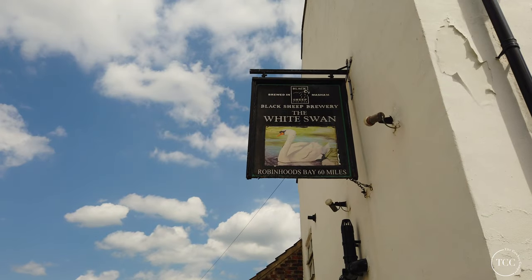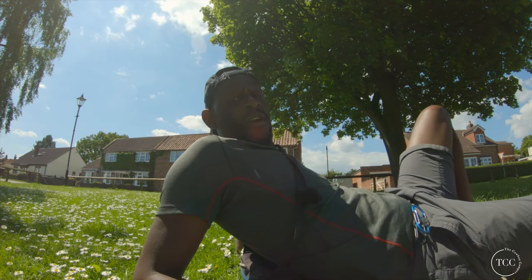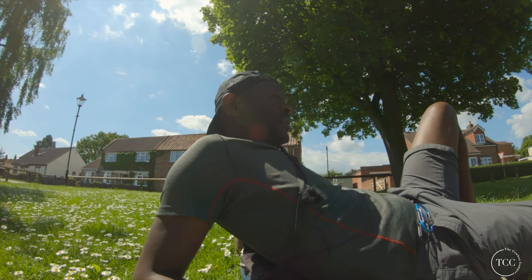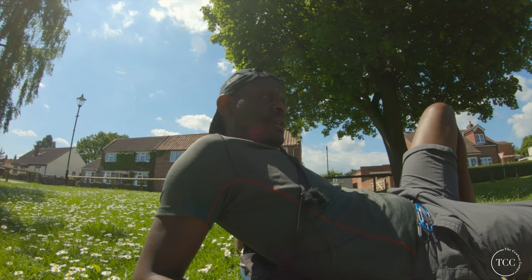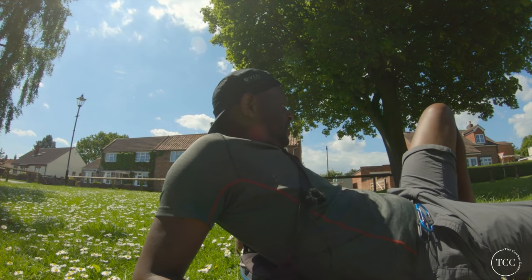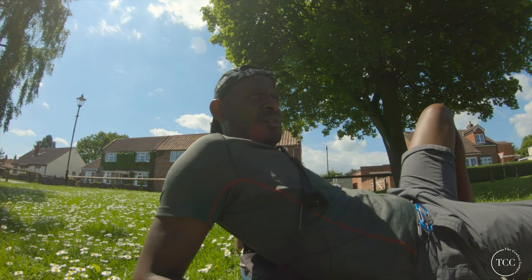I made good time here. 11 miles in 4 hours, so this is as much of a day off as my feet are going to get. So tonight is going to be a pub meal and a bed, and then tomorrow over to Ingleby Cross. This Coast to Coast is superb.